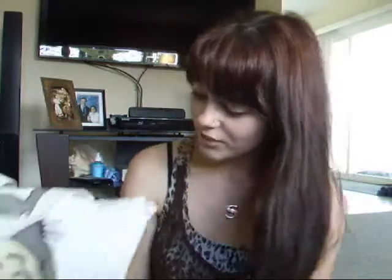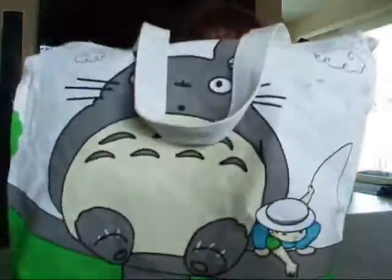I'm not really sure, but it's one of my favorite bags, and I find it really cute for the summer just because it's one of my favorite things.